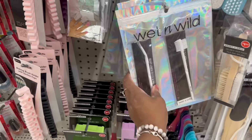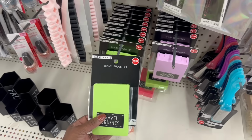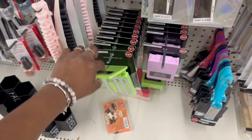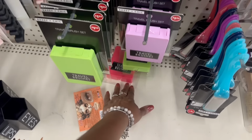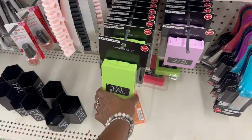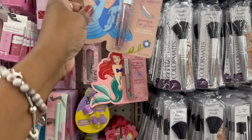Right? The Wet and Wild sets is rocking. We saw the travel brushes are down here again. Mm-hmm. The green, the purple. Here's the pink back here. I feel like the front of that is different. But yeah, that's rocking. So we're good on all of these.